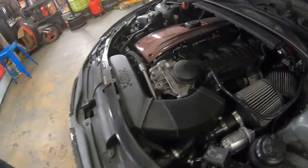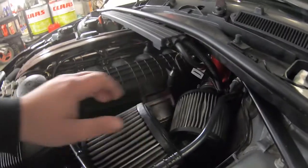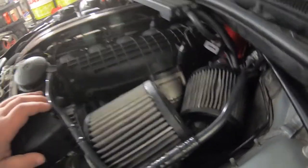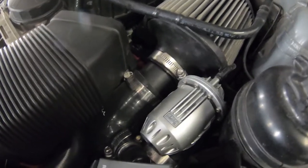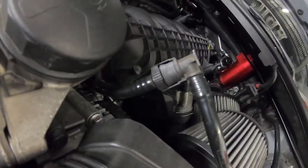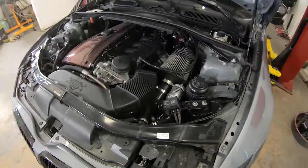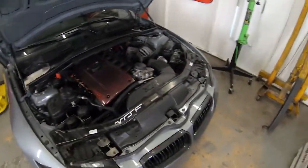It's pretty modded out. It looks like he's got a lot of charge pipe couplers and a lot of things changed out. He's got some air intakes on here. He's got some filters. It looks like he's got an HKS blow-off valve, one of my favorites. I put those on all my turbo cars. But yeah, lots of modifications on this thing, but she sounds really good.